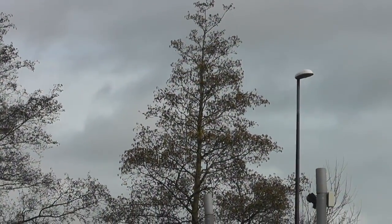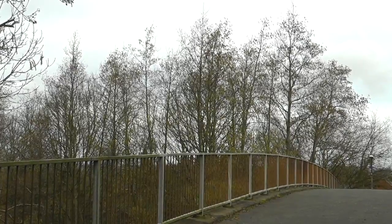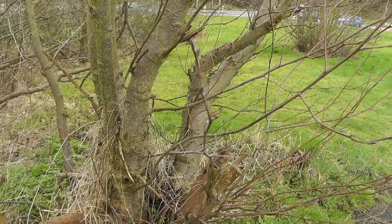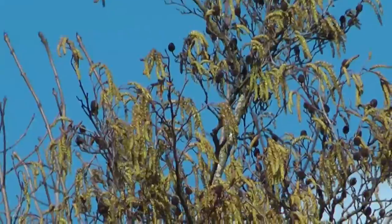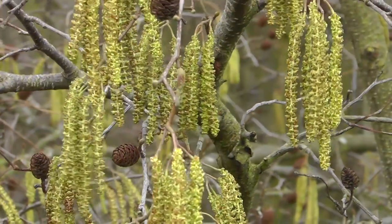Alder is a medium-sized tree between 30 and 50 feet tall, very often pyramid shaped, and as you can see from this picture, a grey bud, sometimes tinged with a bit of pink. In the early part of the spring, late winter, you get these wonderful catkins. On some of the varieties there are all sorts of different colours.